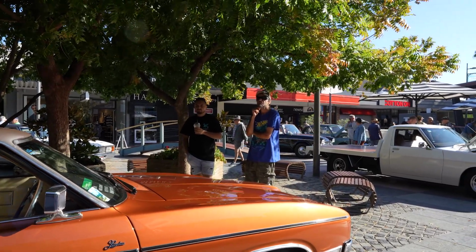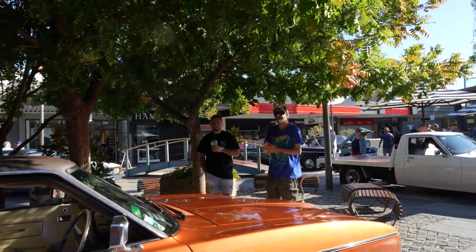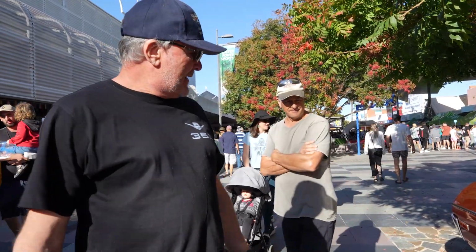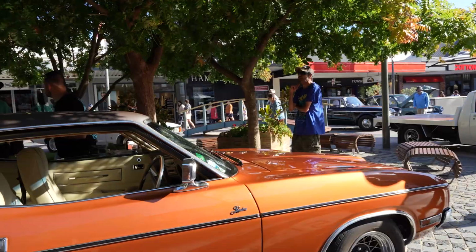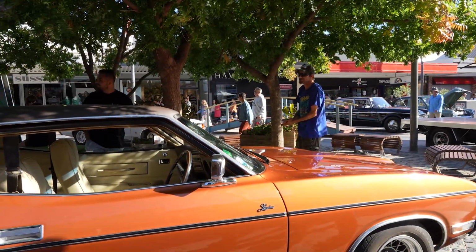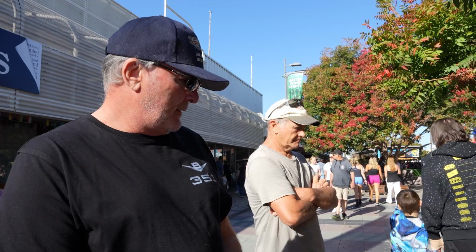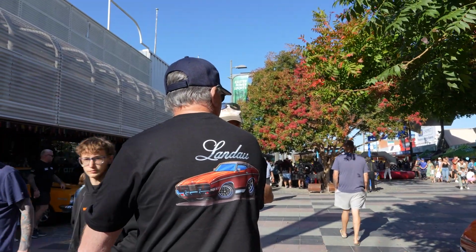The gentleman over here is saying it was one of the most luxurious and expensive cars back in the day. Is this yours? A '75 Landau coupe. Yep, it's been up here in Mildura most of its life. I've done a resto over the last 7 years, and yeah, it's time to move on to something else. Okay, what are you thinking about moving on to? I'm not sure yet. It's a beautiful car. It is. I wouldn't want to get rid of it.